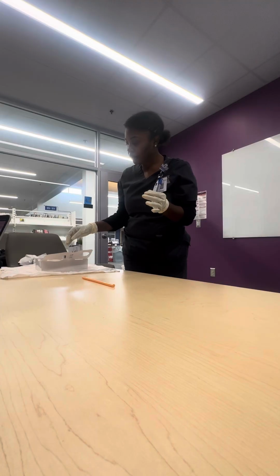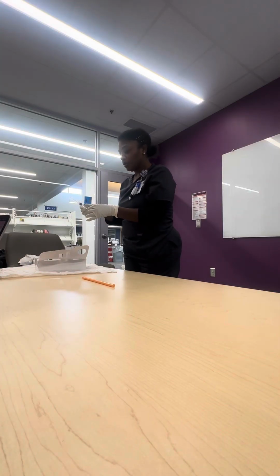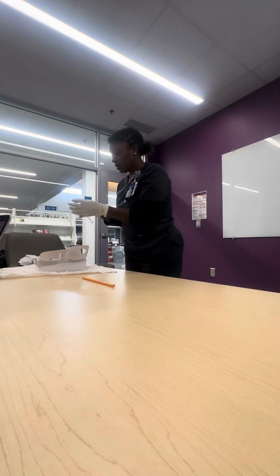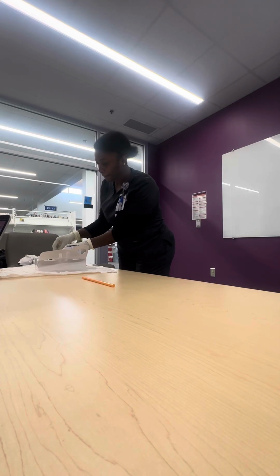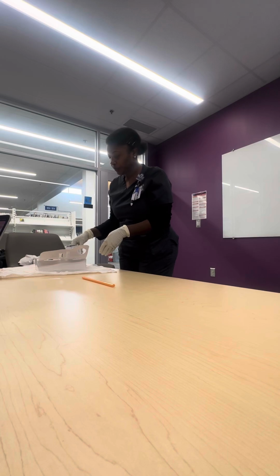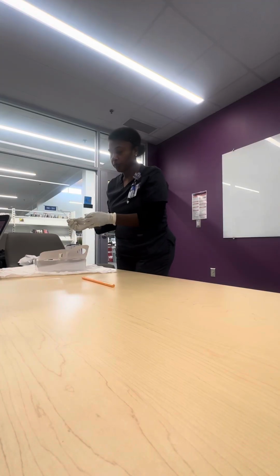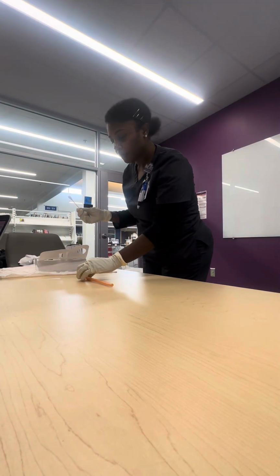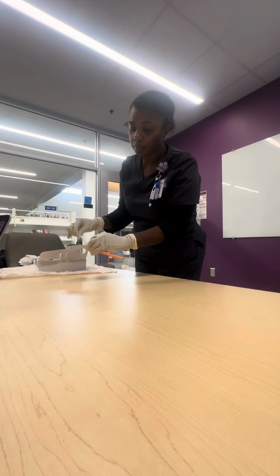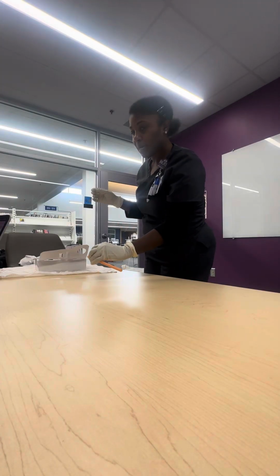I'm gonna put my syringe. And toss. I'm gonna clean from the tip. And if it's uncircumcised, I will pull the skin back.